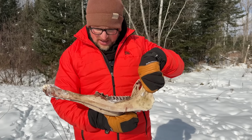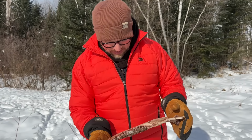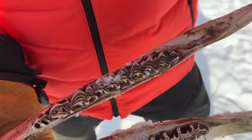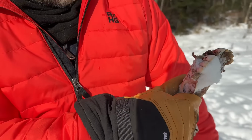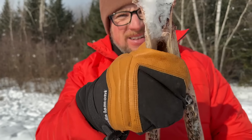I would definitely say that was an older moose. Yeah, because look at its teeth. They're definitely worn. So that was an old moose for sure. Look at them, they're worn right inside.